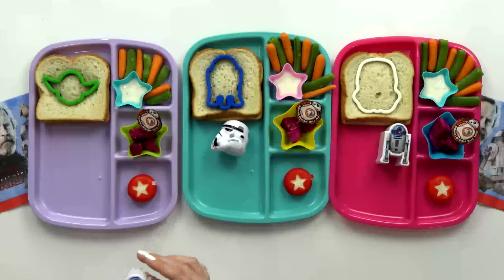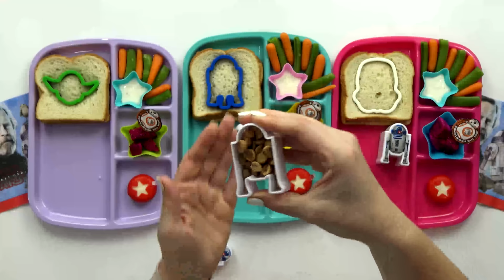Next, I'm adding one little treat container. These are really, really tiny, and inside I fit some of these teeny tiny Chips Ahoy.